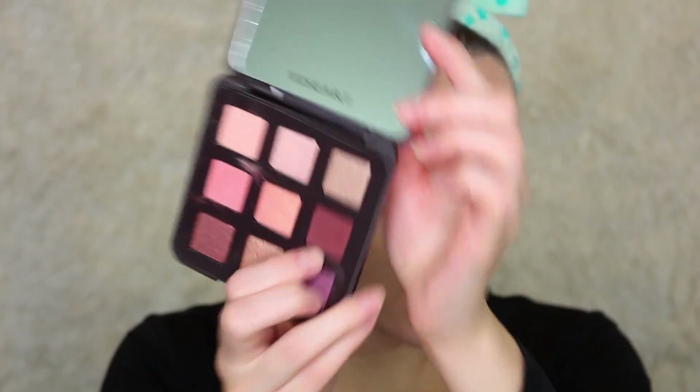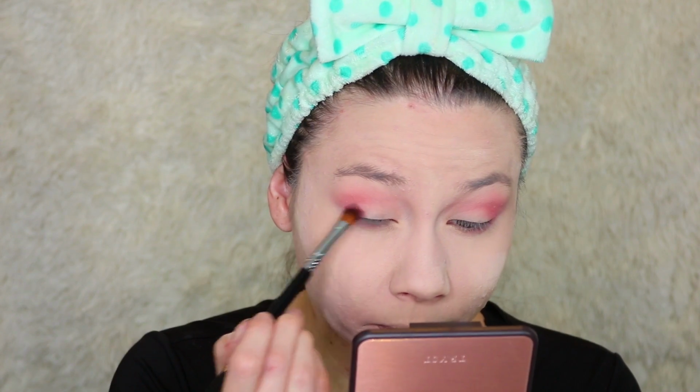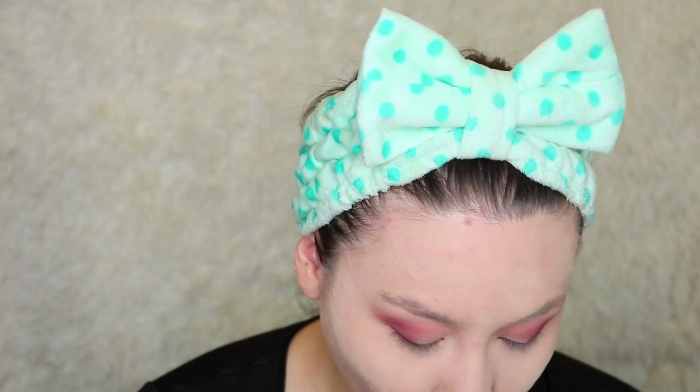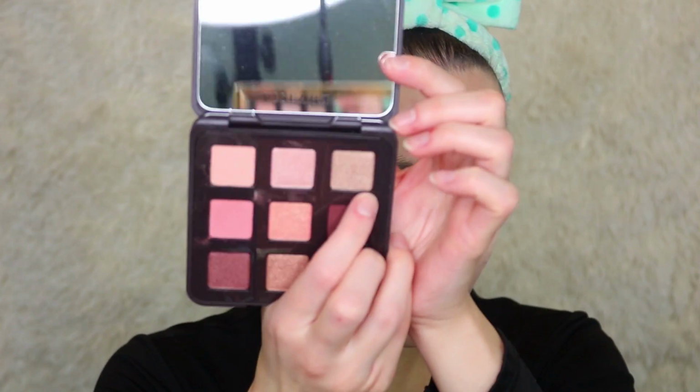I'm gonna take this brown, which is called Illicit. It has a little bit of shimmer in it, but hopefully it won't transfer too much in the crease. I'm gonna go in with this medium sweeper E54 by Sigma. Oh, you can't really see the shimmer that much. What should I put on my lid? Let's go in with this color Flirt here, which is like a taupey, glittery. Ooh, it's really soft.